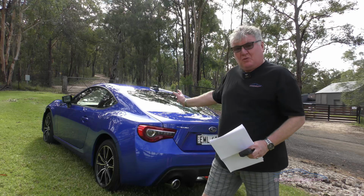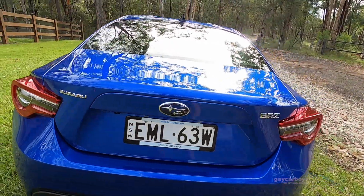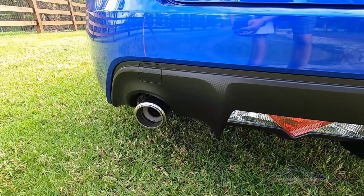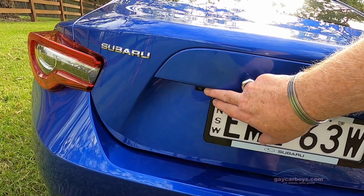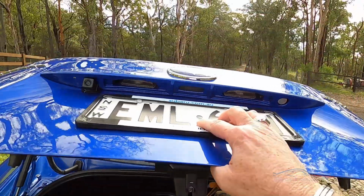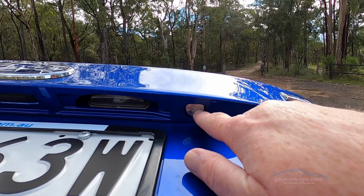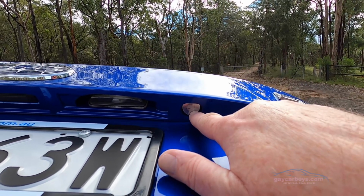The rear end, also LED lights. There's a bit of a hump to give you a little bit of extra space in the boot. And these twin exhausts I think look sensational. That's the rear fog light and reversing light. There's also a reversing camera and a little button underneath to unlock the boot. And for some obscure reason they've decided to hide the boot manual lock just there, just in case the electric lock fails.